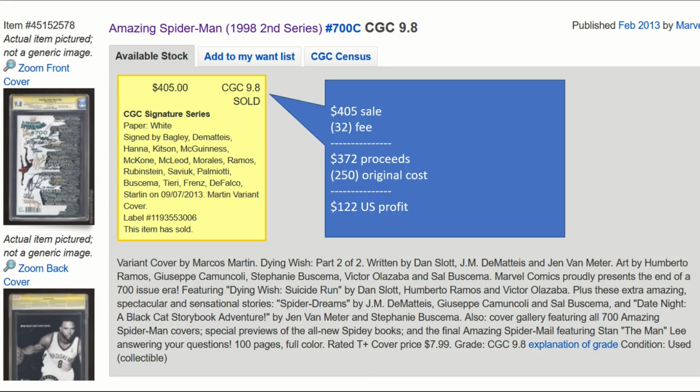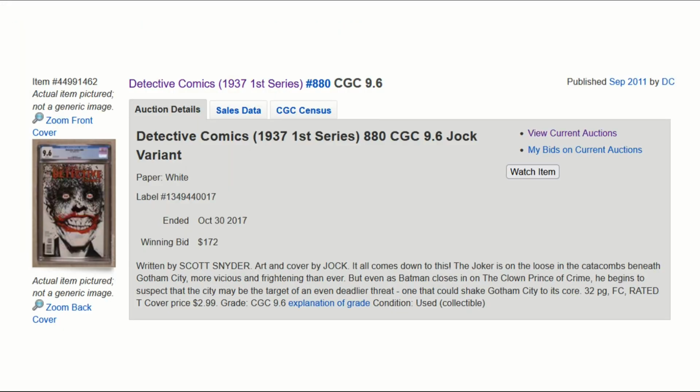So here's my margins. I bought it for $250 and I sold it for $405. So $405 less an 8% fee is $372. I have to pay a fee when I sell it. And so the $372 is going into my store credit, less the $250 original cost. That's $122 US profit in like 2 weeks. Not bad. Here's another one.